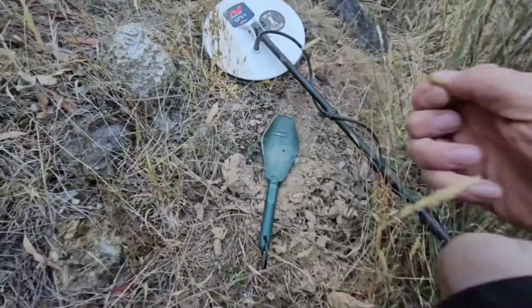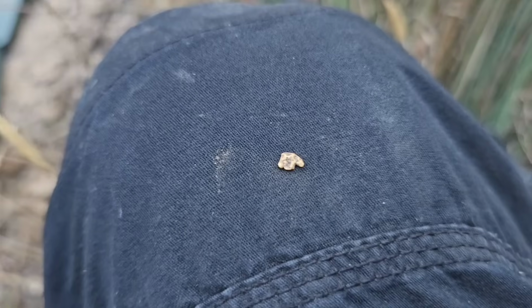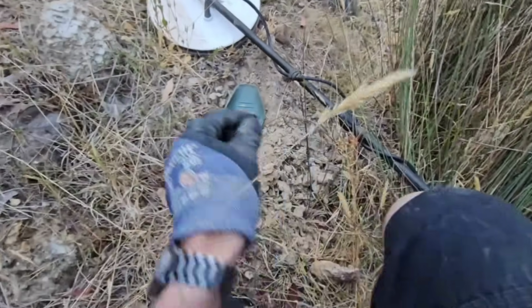We've dug 2 bits of lead prior to, I'm not going to lie, we have dug a couple of bits of rubbish. So that's not our first target, but look at that, our third target, and we've got a chunky little monkey piece of gold. So awesome stuff. We're going to put him in the scoop.